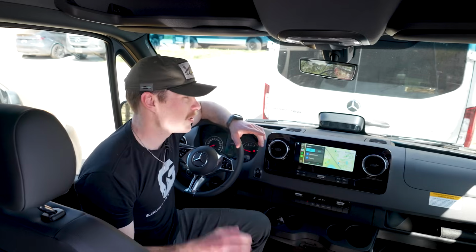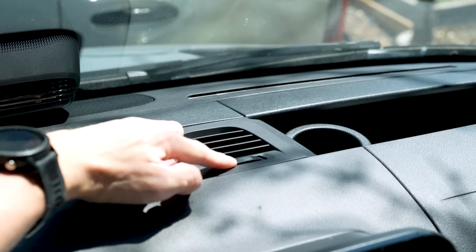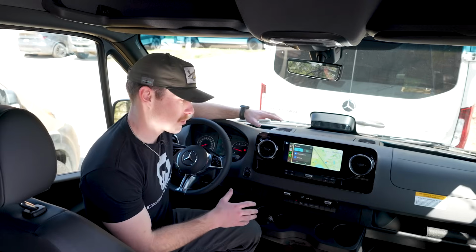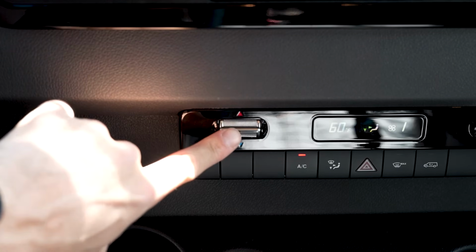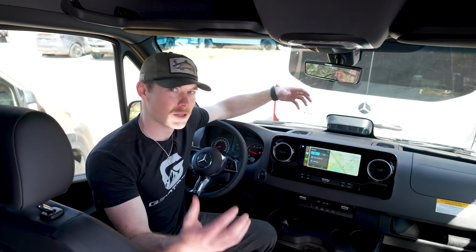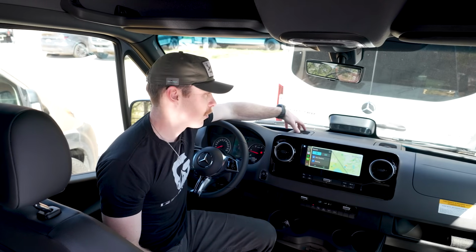activate that. So one small little thing that I'd like to mention is these top vents up here are not associated with your AC system and your climate control. So when you're making it hotter or colder, these are going to stay the same temperature. These are ambient air vents. So they're just allowing the outside ambient air to come into the van and give you some fresh air. If you don't like them, you can always just close them like a normal air vent in a car.